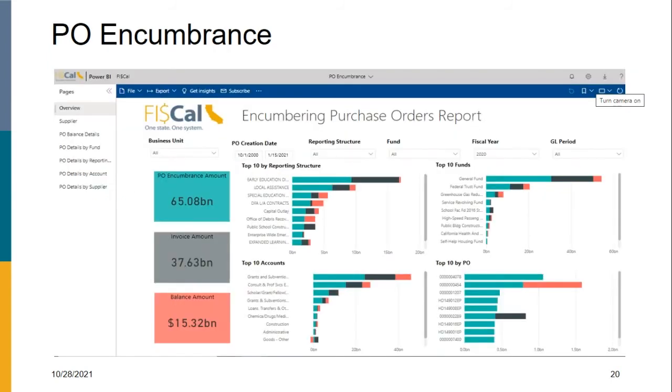Here's a quick look at that report. You see, we have the metrics stacked on the left-hand side, which is the PO encumbrance, invoice amount, and the balance amount. And we have top 10 charts by reporting structure, fund, account, and by PO. And the prompts are available on the top by creation date, fund, year, period, reporting structure, etc. When we look at the menu on the left-hand side, we see all of the dashboard pages that are available, and typically the overview page, and then the supplier view, and then we get into the details based on the fund, reporting structure by account and by supplier. Which is pretty close to the transaction level details. That's the PO encumbrance.